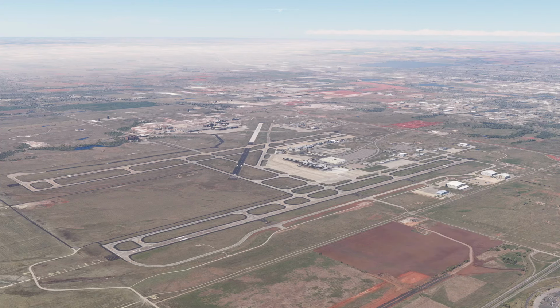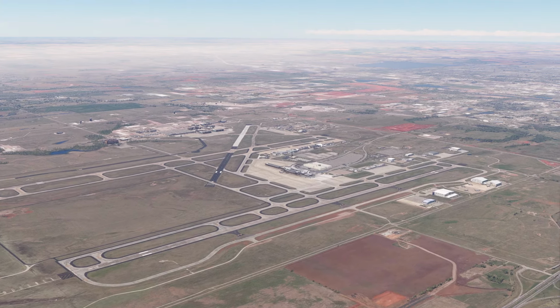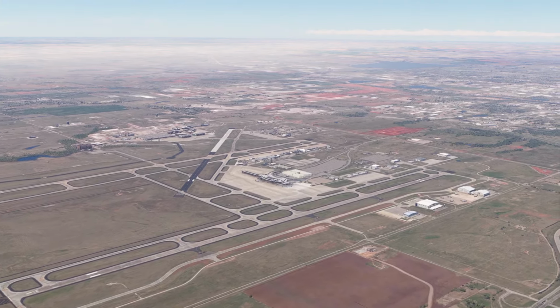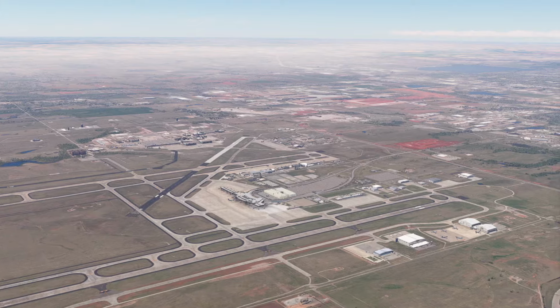Hello! So this evening we are going to take a look at Will Rogers in Oklahoma in the US. This airfield is distributed by Inibuilds. So we're going to go and have a look around it. And we'll have a fly around it with the drone camera first just to have a look.